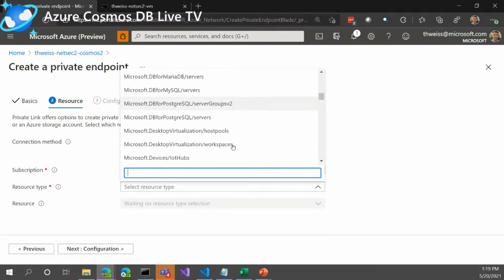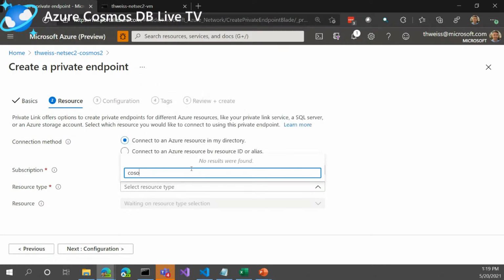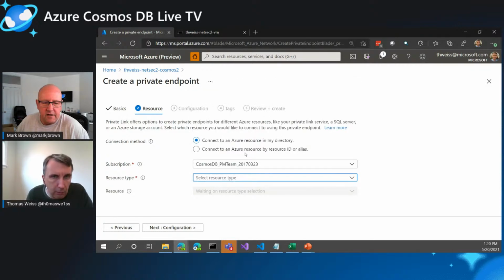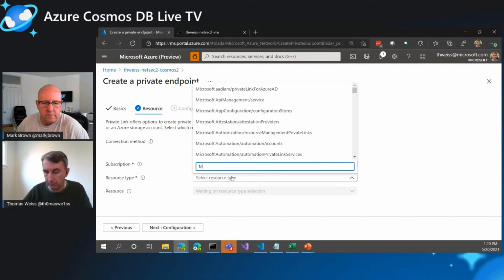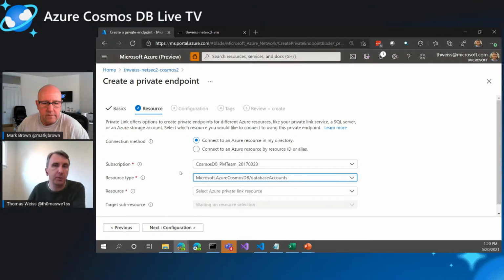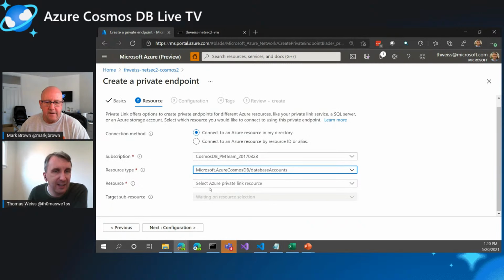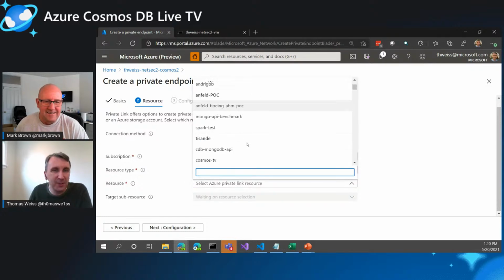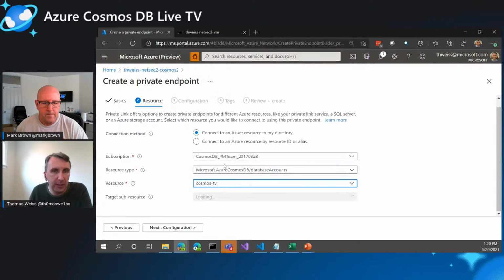So here I would say I want to select Microsoft. Where is it? I think it's Microsoft.azure.documentdb. Yeah, here it is. Cosmos DB account. Thanks, Mark. Yep. I'm the RP guy, so I know where that resource sits. Absolutely. This is how you would select which Cosmos DB account you want to map. So I'm going to just select one randomly here.